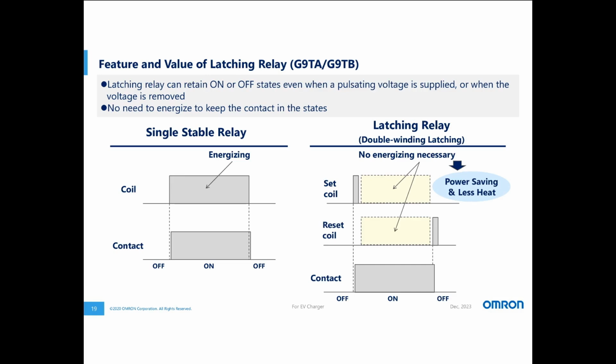With a latching relay, though, on the right, you can see here in this example, we're looking at a double wound coil, but the principles are relatively the same even with a single coil. So you would pulse the set coil with power, the relay closes and remains closed while operating without any additional power to the coil until you pulse the reset coil. The contacts will then return to the open state. So latching relays are really great for power savings and reducing your thermal output at the coil.